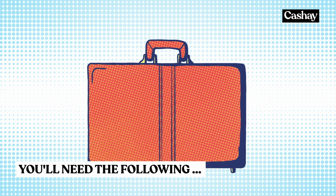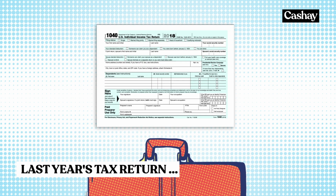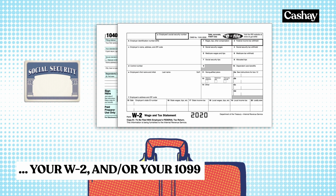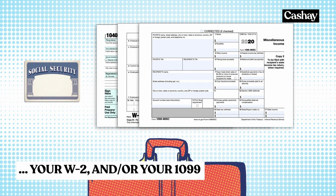First, you'll need to organize all of your documents. Gather last year's tax return, your Social Security number, W-2, and/or your 1099.